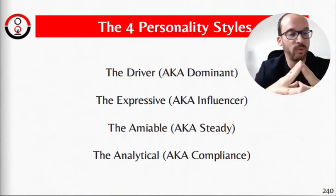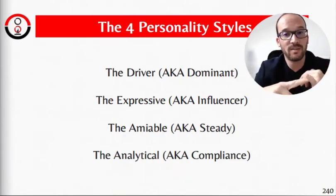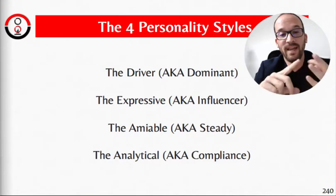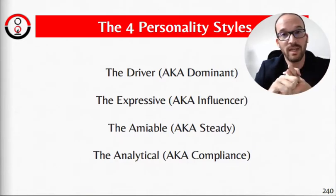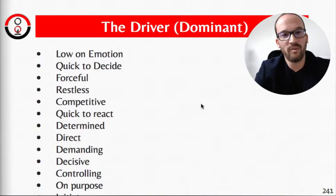Now, we have four different personality styles. We have the driver, which is also known as dominant. Then you have the expressive, which is also known as the influencer, the amiable, which is known as the steady, and the analytical, which is known as compliance. All right, let's take a closer look at each and every one of those. All right, so the driver.